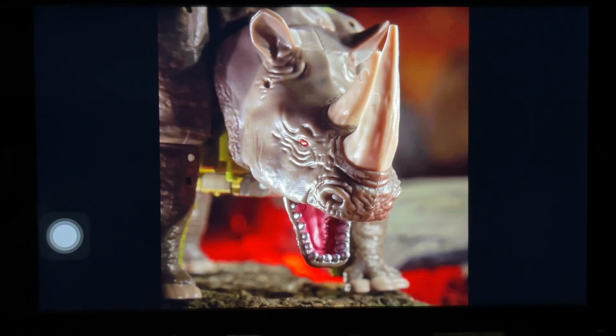I can't remember. I reviewed my Thrilling 30 Rhinox. I can't remember if it did that. But nevertheless, I'm just happy they're re-releasing it in a better version, because those previous figures were like the beta and the gamma versions. This is the alpha version, and oh my goodness. So excited for this one.